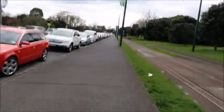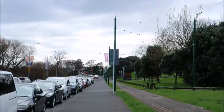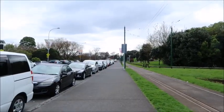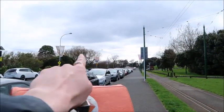Parked a million miles away from the zoo. We parked back there and round. But thanks to the zoo, directional skills, we found the zoo. There's the brown sign that says Auckland Zoo right there. And we literally could have parked anywhere in here. Like, there's so many parks along here, like up there.